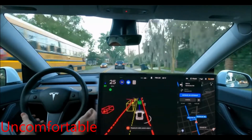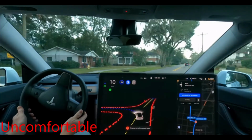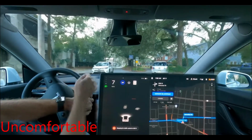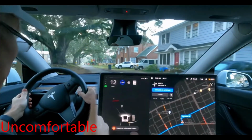Okay, blinkers on. There are cars behind me. Let's see if it goes for it. Yep, okay, there's a car here. It's gonna have to go around carefully. Okay, that was a little close to that sign. It might have made it. It was a little close for my comfort.